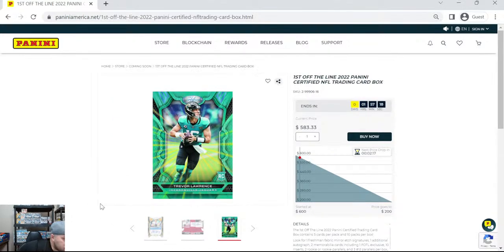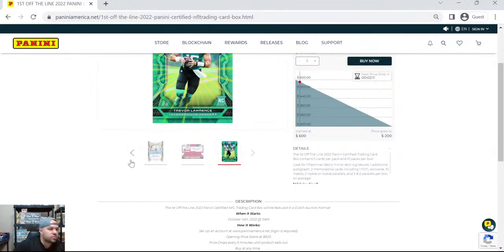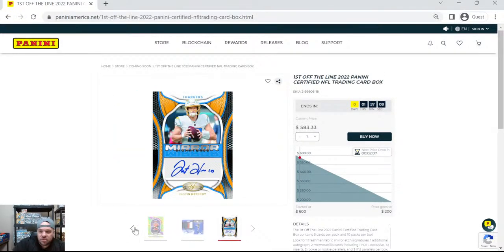I guess it's a nice mid-level product, especially for the price. If we can get it for 200, I think you got to get a box or 2. Not breaking the bank. Comes out to maybe 4 or 5 megas. Would you rather have a hobby box or 4 or 5 megas?